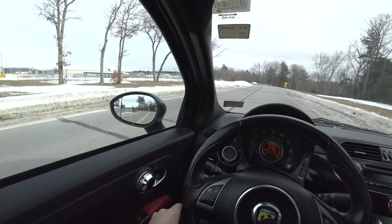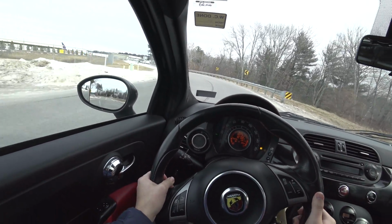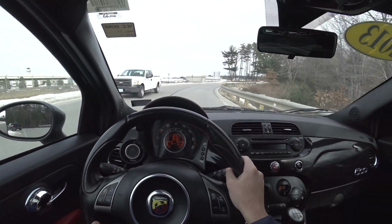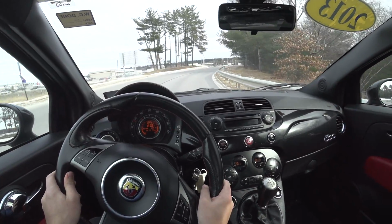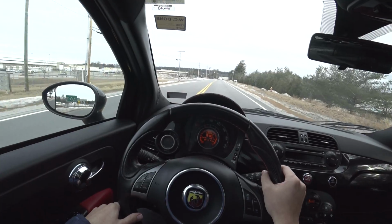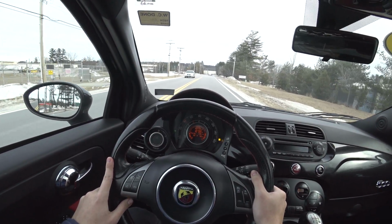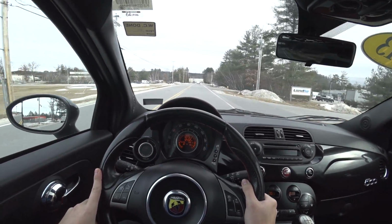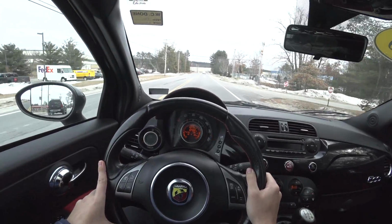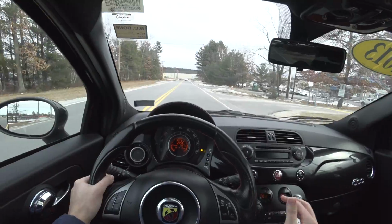There is a little bit of torque steer, but it's nothing that's too unbearable, and it's definitely manageable. But this car feels awesome to drive. Like everyone says, it is a mini Ferrari. And they're right. It really is a mini Ferrari.